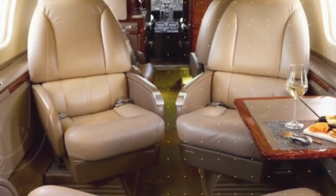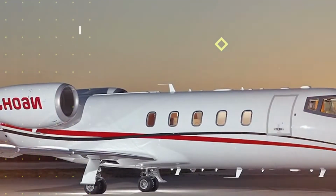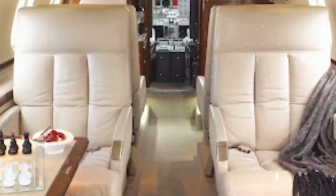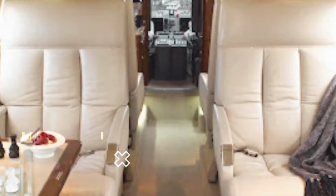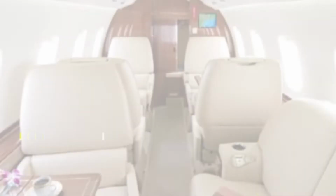What's inside the Learjet 60? If you are a passenger in a private jet, you won't be interested much in how many kilonewtons the engines produce. You will be more interested in how comfortable the cabin is. And here Learjet 60 has a lot of surprises. There are 5 windows on each side, and they are quite big, so the cabin seems to be spacious and bright thanks to natural light.